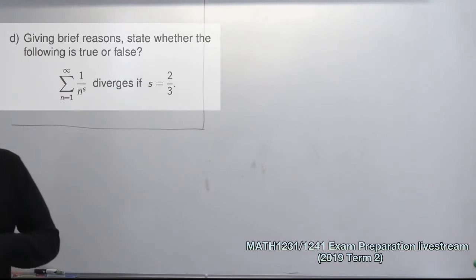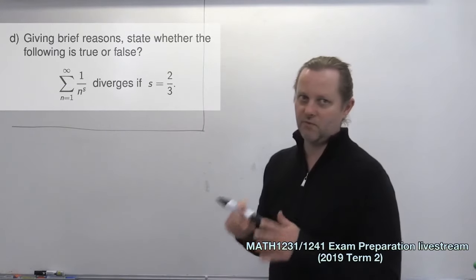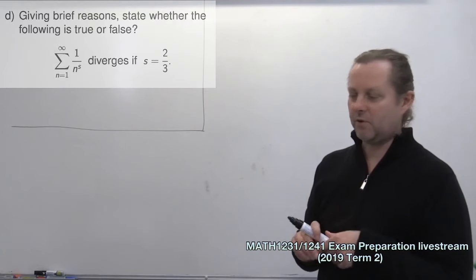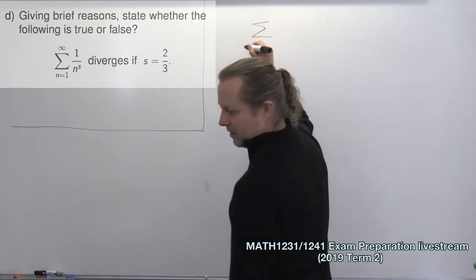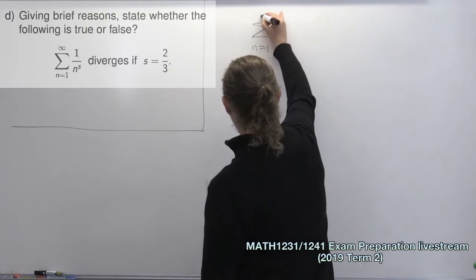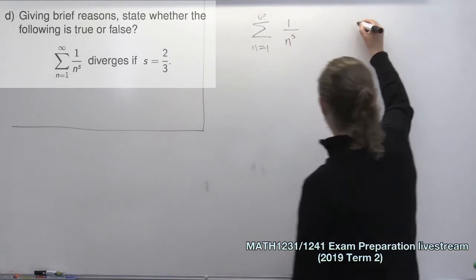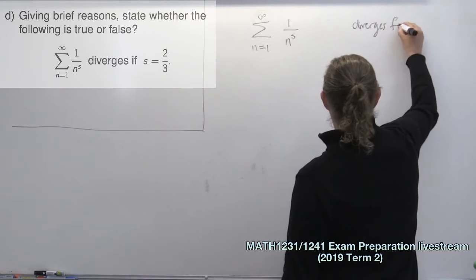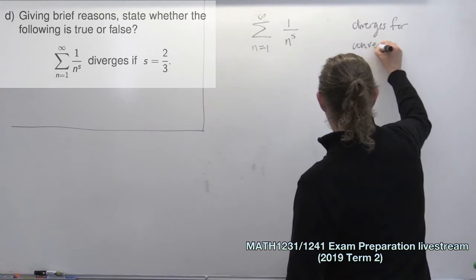Okay, so the next one is a very, very quick one. It's just asking whether or not a particular series converges, and this is really testing whether or not you have at your fingertips a very, very important fact: that the sum, for n from 1 to infinity, of 1 over n to the s diverges for particular values of s, and it converges for some other values of s, and you need to know which ones.